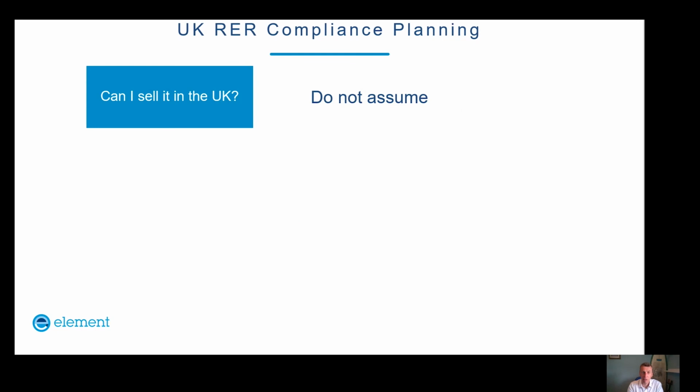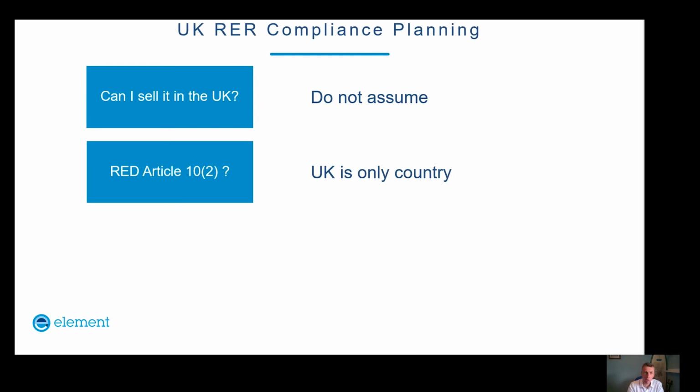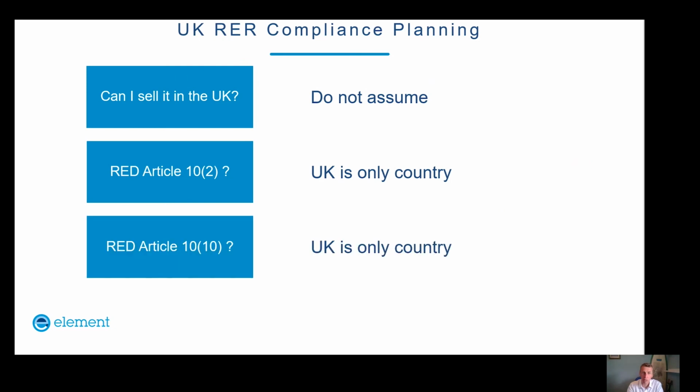So you have to ask if you can sell it in the UK. You need to check the UK's spectrum allocations. Of course, there isn't an Article 10.2 equivalent in the UK because that was checking a product can be used in at least one EU member state. Well, this is for Britain only, so you're just checking if it can indeed be used in Britain or the UK. And of course, you don't need to list all of the different countries where a restriction exists. However, if there is a restriction to using it in the UK or Britain, then you do need to document that. You do need the alert little image on your packaging, and your user manual does need to state what the restriction of using it in Britain is.